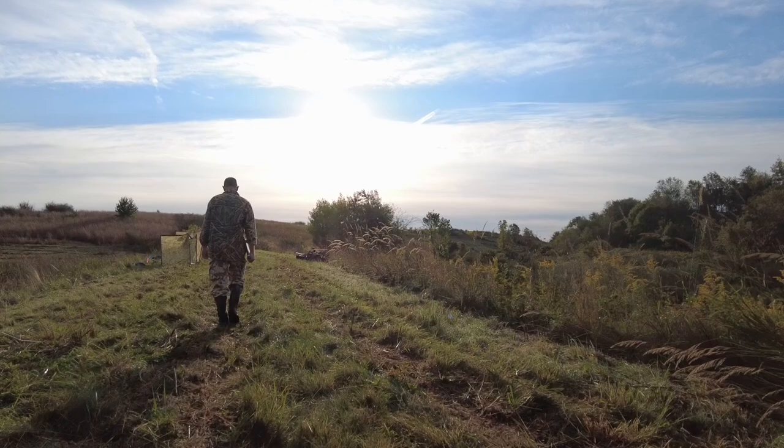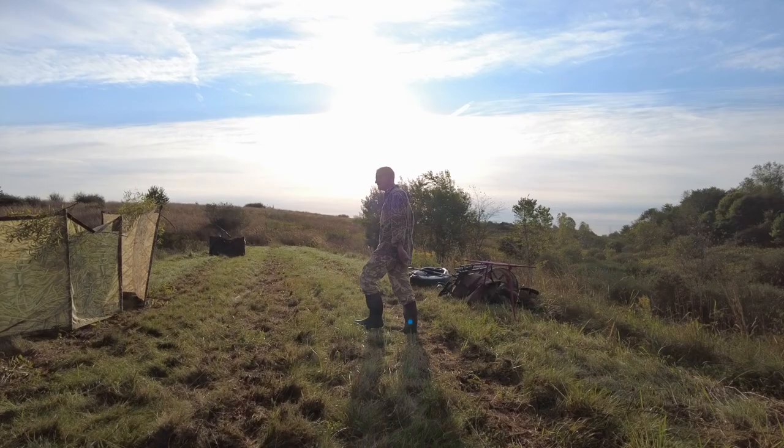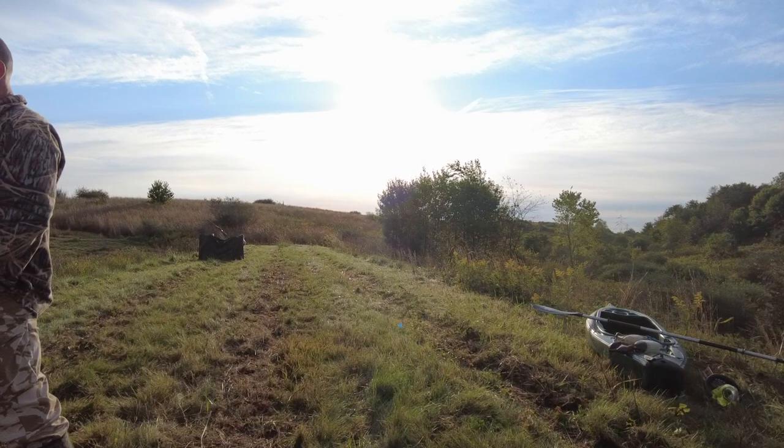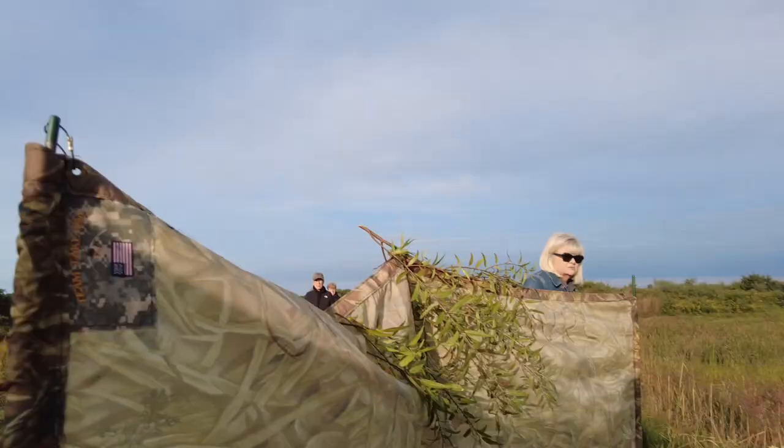We decide which one's first. You care? Okay. That's got three on it, right? Yeah. This is where you're going to run your double from. Just come into the holding blind here. You can run from anywhere in here.